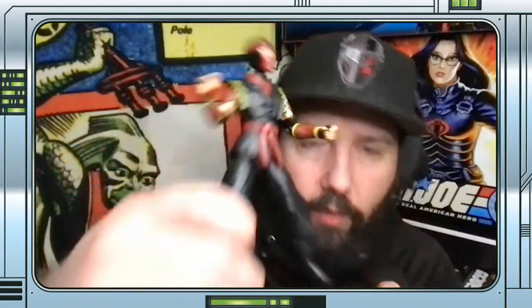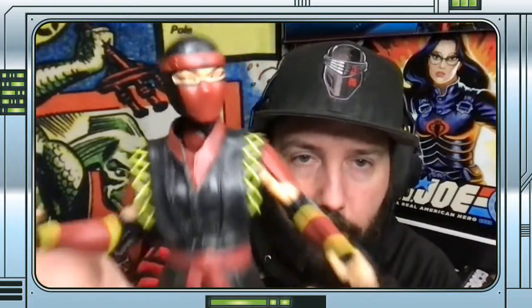I like that it's kind of just a little bit offset. It's asymmetrical. I like that a lot. The eyes are cool. Really cool. I'm really digging this figure a lot.